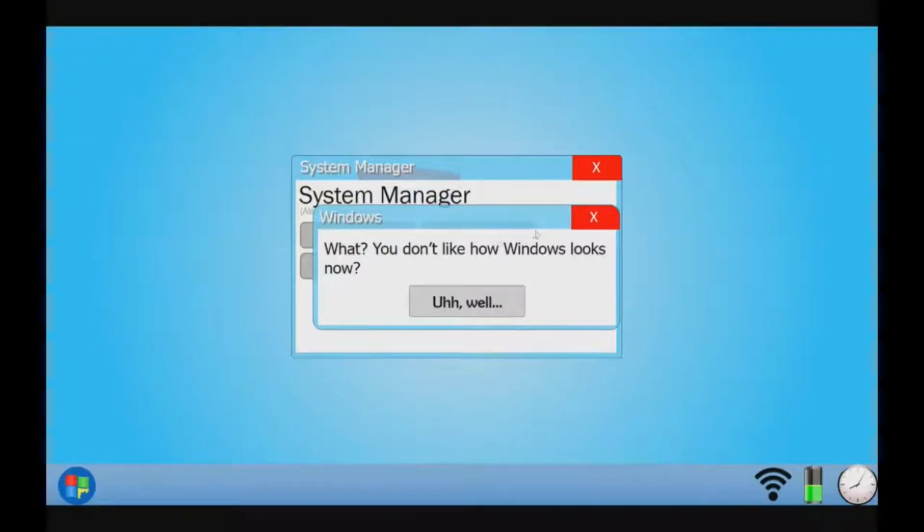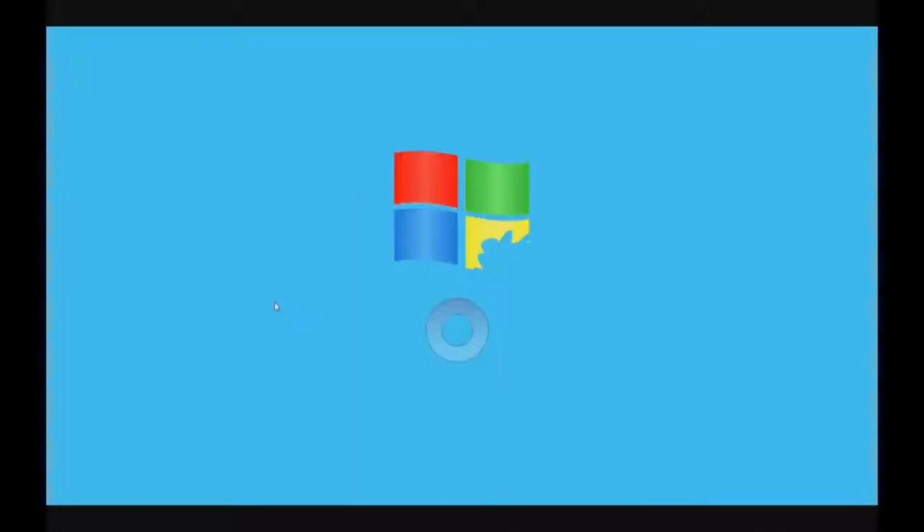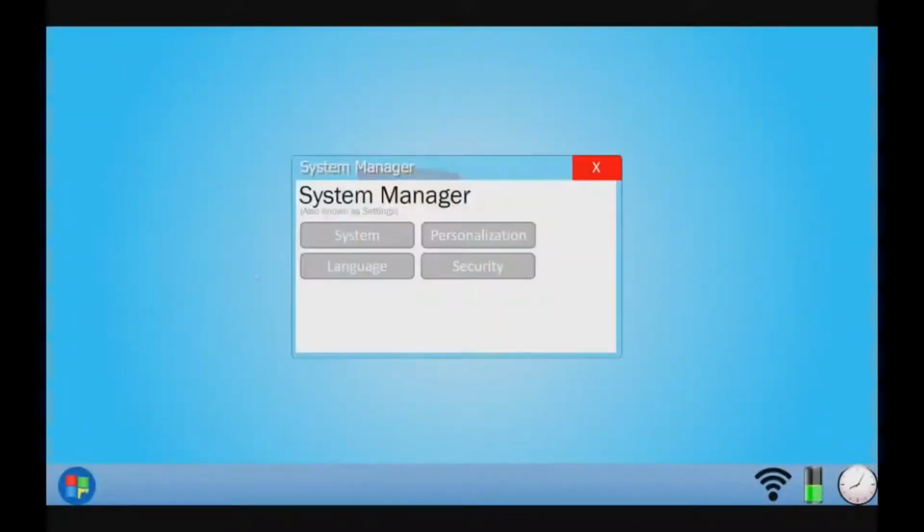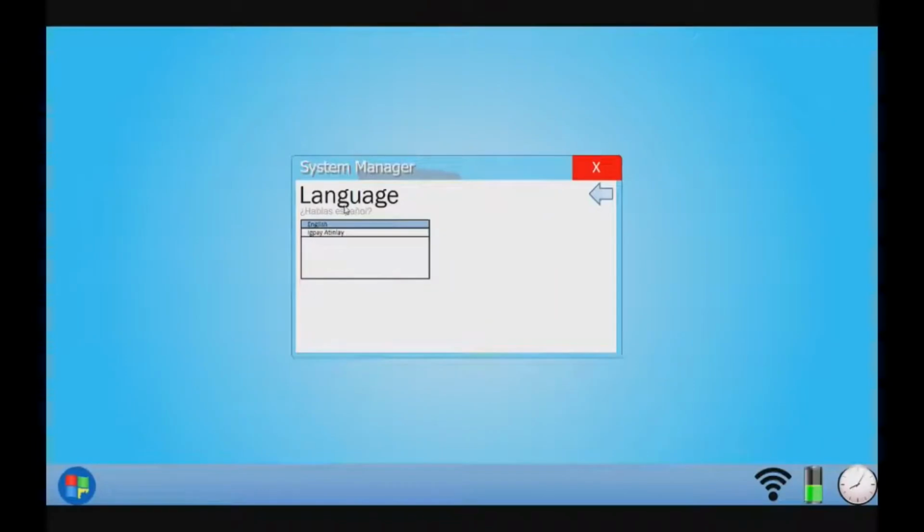What, you don't like how Windows looks now? As a punishment, your system will not crash. Okay, well, I'm surprised about that. We can just relaunch the system manager. Just relaunch that program.